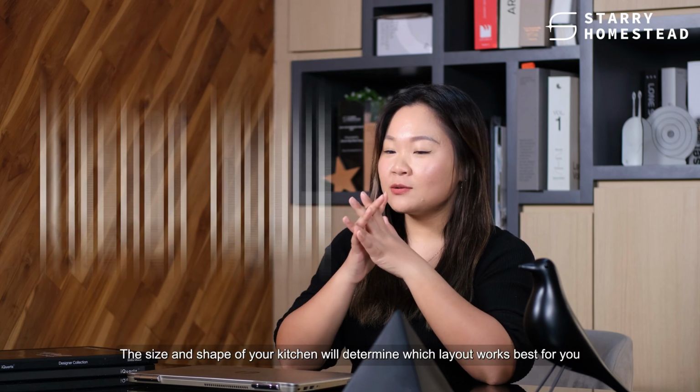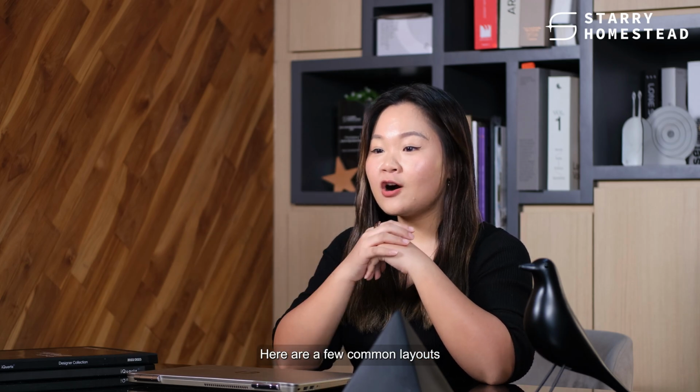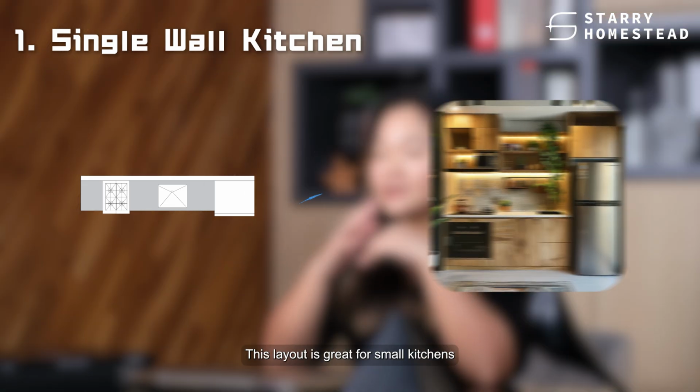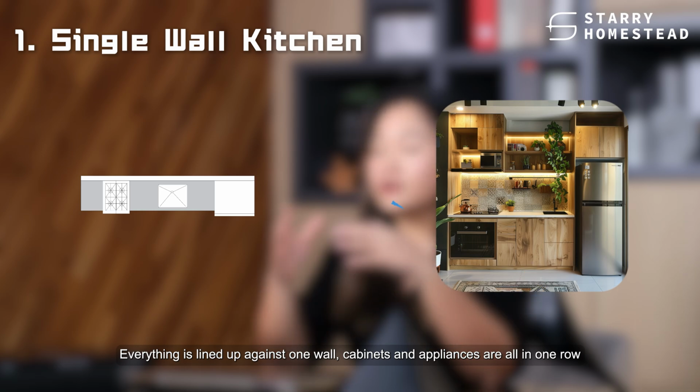The size and the shape of your kitchen will determine which layout works best for you. Here are a few common layouts. Number 1. Single wall kitchens. This layout is great for small kitchens. Everything is lined up against one wall. Cabinets and appliances are all in one row.